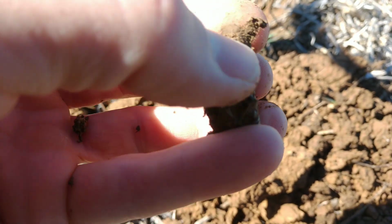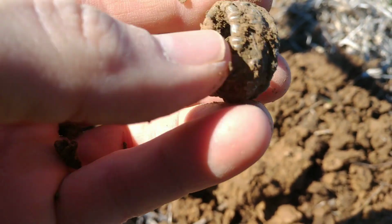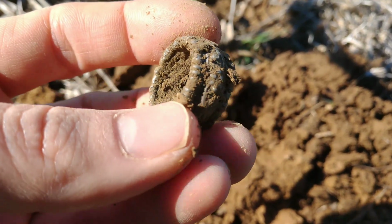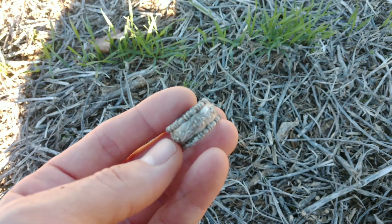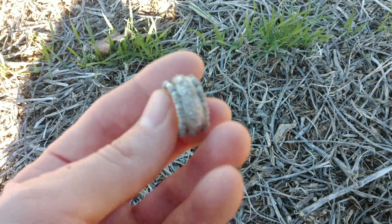Wow, wow, wow. Look at that. That is a unique ring right there. Let me get this cleaned up a little bit and we'll see what it looks like. Be right back. All right, well, there you go. Take a look at that.